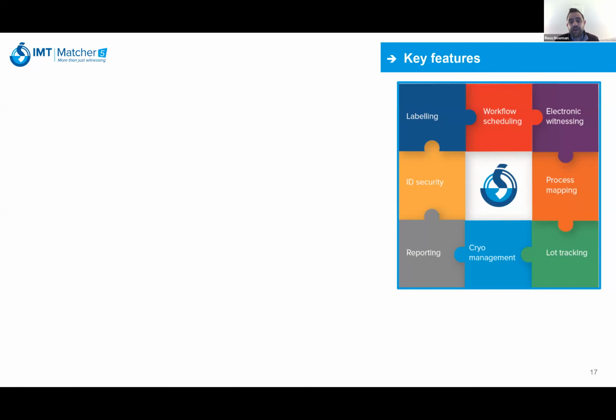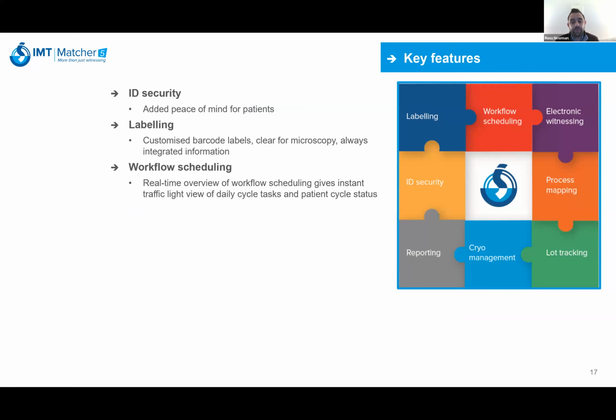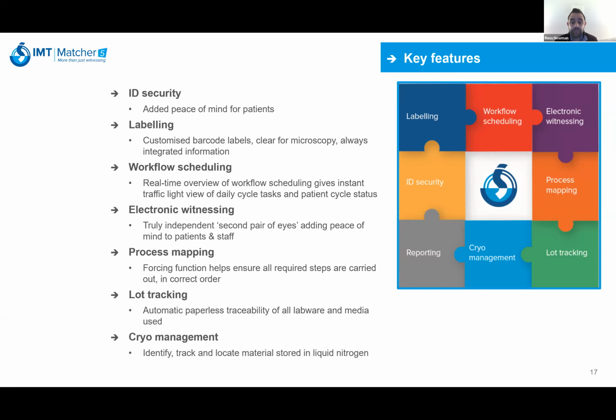So the key features of Matcha can be summarised here. Matcha forms an essential part of, like we said before, a total quality management framework, which covers all of these aspects, such as ID security, labelling, workflow scheduling, electronic witnessing, process mapping, lot tracking, and also cryo management.